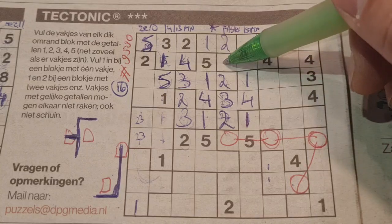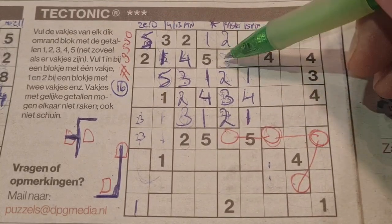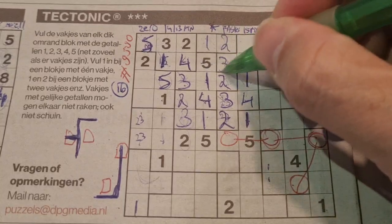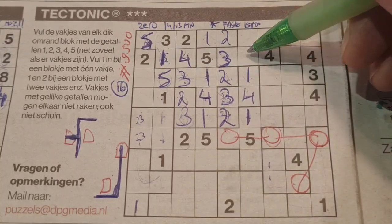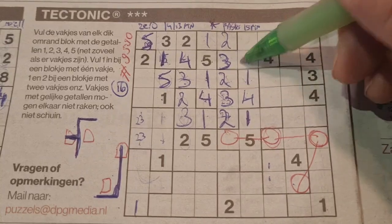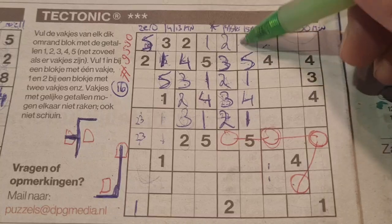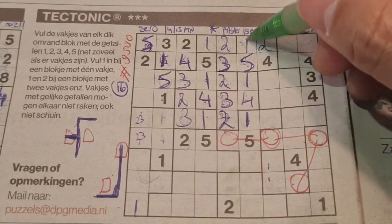I think this box should be a 3 because give me 1, give me 2, should be 3, can be 4. We have a 4 in the same area. Can be 5. Yes, definitely a 3. I think this box should be a 5 because give me 1, give me 2, give me 3, give me 4. Yes, definitely a 5. 2 numbers left now in this area for numbers 1 and 2. We have a 2 there, no 2 there. 2 should be here and a 1 goes there.